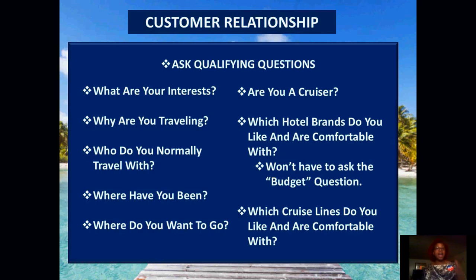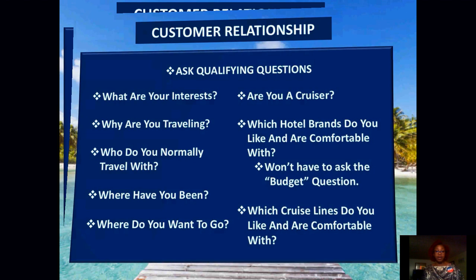This is all part of having a relationship with your clients and not just letting them tell you everything they want. You have to listen, but you also have to ask open-ended and closed-ended questions, which we're going to cover in a little bit.